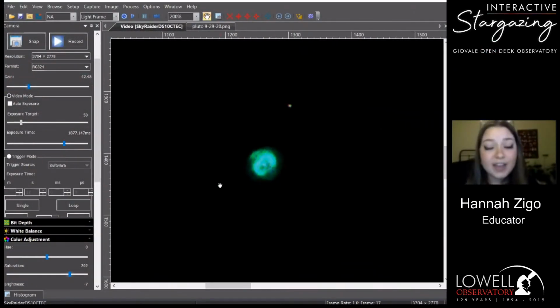We have 2 different catalogs that we mainly use at Lowell, but there are all these different catalogs that astronomers use to identify objects. The ones we use are NGC and Messier. The different catalogs represent objects that were discovered in different time periods. The NGC catalog has thousands and thousands of objects in it, some planetary nebulas, some stars, some galaxies, while the Messier catalog is a shorter catalog. It has around 100 objects, and that was actually discovered by a person called Charles Messier.